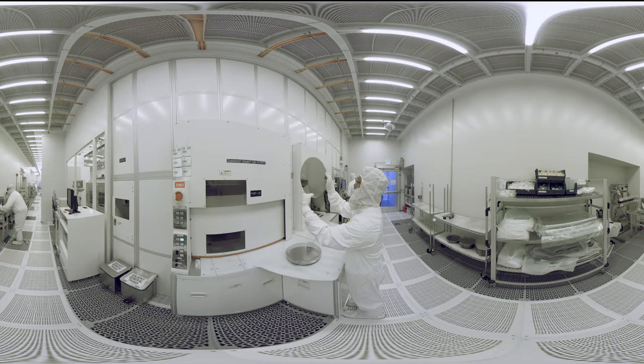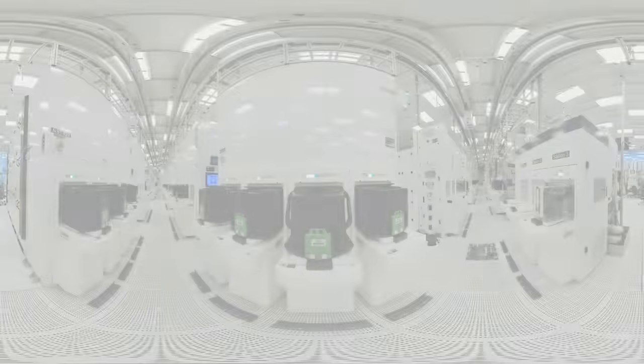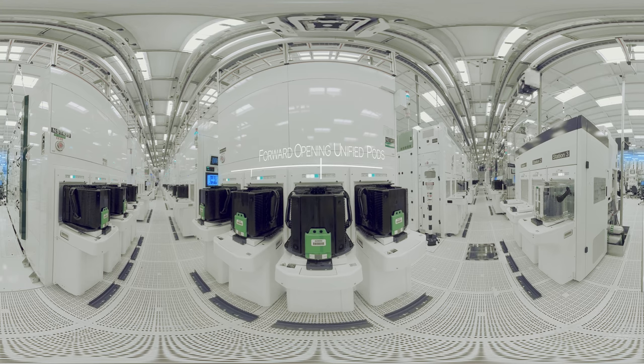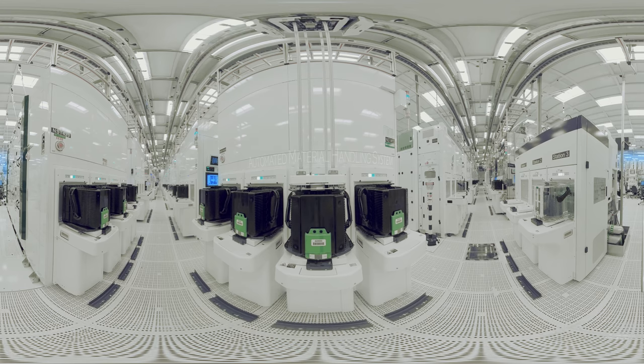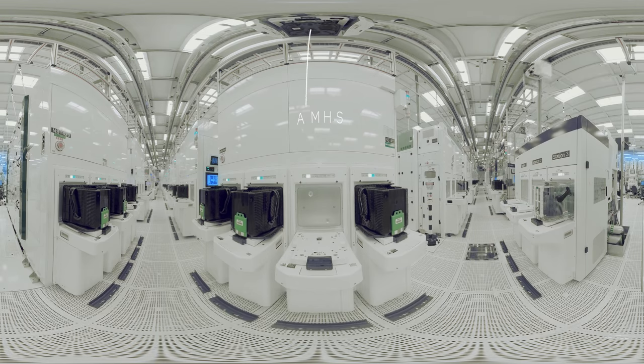This silicon is cut into wafers and transported to the factory. Intel fabs are extremely clean, over 1,000 times cleaner than a sterile operating room. To ensure the wafers stay sterile, they are loaded into forward-opening unified pods, called FOUPs. These are carried through the fab by the Automatic Material Handling System, AMHS.